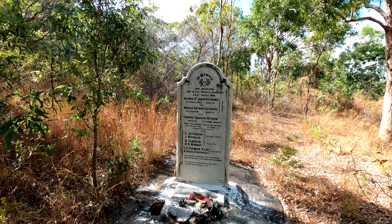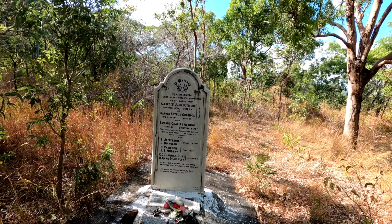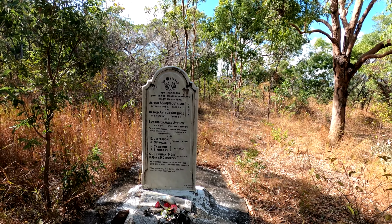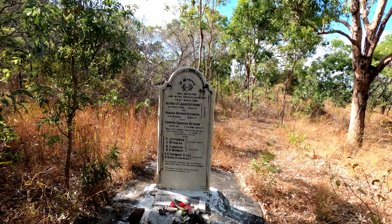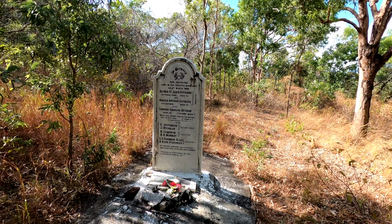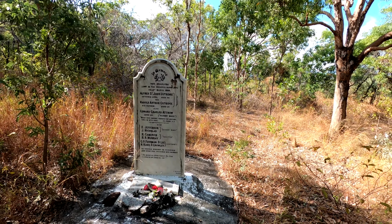But yeah, this memorial was dedicated to them. They lost 50 vessels and there was over 300 Indigenous Australians killed. If you come up this way, yeah, try and find it. It's pretty interesting to come and have a look at.